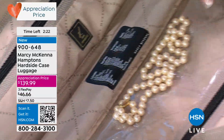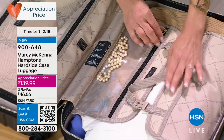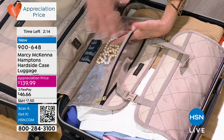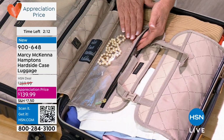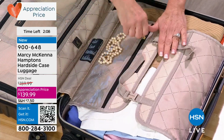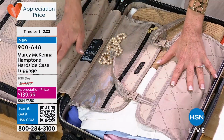And then this here, the clear vinyl, again it looks pretty and you can put something nice in there, but it also serves as sort of a wet pocket. Maybe you have something you're worried might spill, put it in here. Or maybe you have a wet bathing suit from the pool and you've got to get to the airport, put it in here.